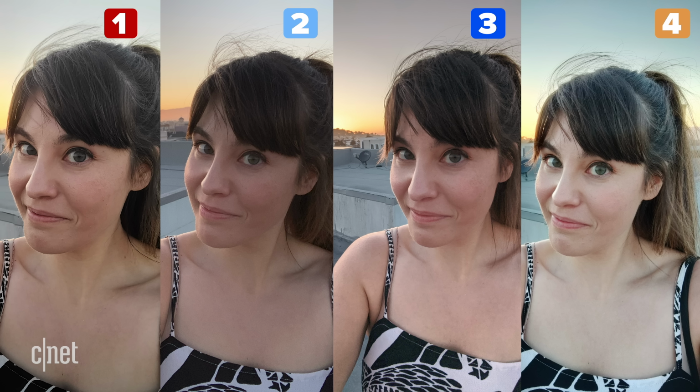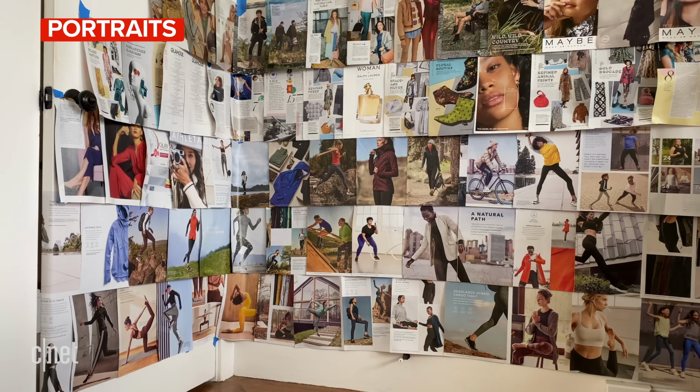So the most accurate representation of my skin is from phone number 1. I prefer the sunset itself and the HDR effect from phone number 3, but the wider angle is not as flattering on my face. Phone number 2 is a pretty balanced shot overall, if a little bit underexposed compared to the others, while phone number 4 has a pretty cool white balance, but the lighting is kind of nice and even on my face.